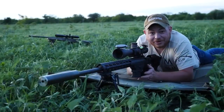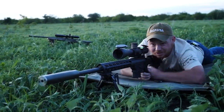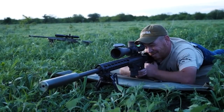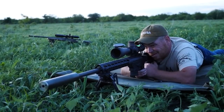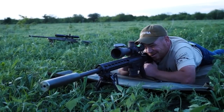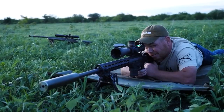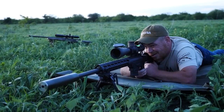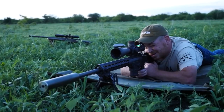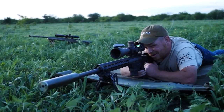All right, guys. So we're going to shoot at 1,200 yards because the street price on these is right about 1,200 bucks, and I want to see if we get about $1 a yard. So let's give it a shot. Impact. Another impact, hey. A miss there. It's okay. Another impact.